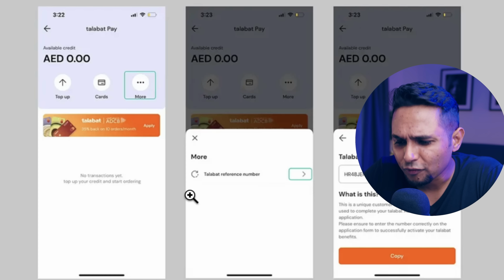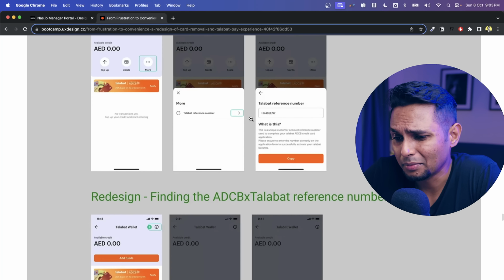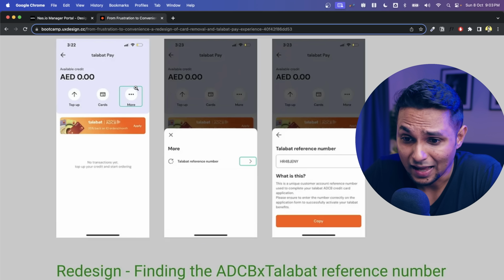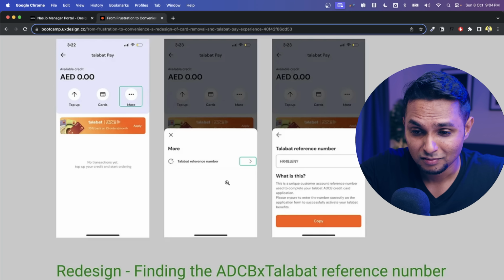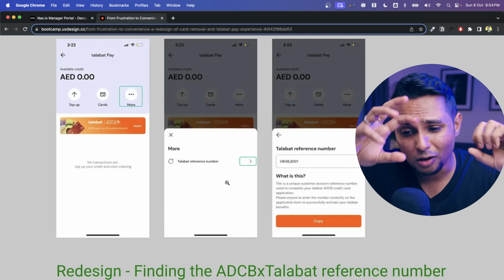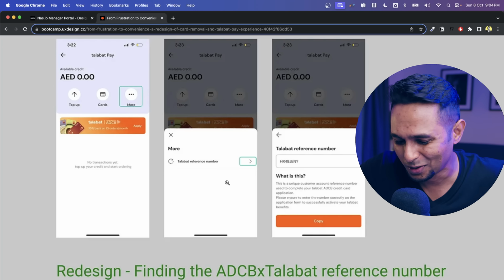Okay, I think it's an overflow menu because in the future there could be maybe more things. But yeah, a bit of hygiene here would have been fine. If there is only one thing, maybe this could directly sit here, right? And the basic question remains: why should this reference number sit as one independent thing? Like, I have a wallet, I can top up the wallet. Why are credit cards and all my cards there? And why is my reference number there? The IA is messed up. It's kind of messed up, right?